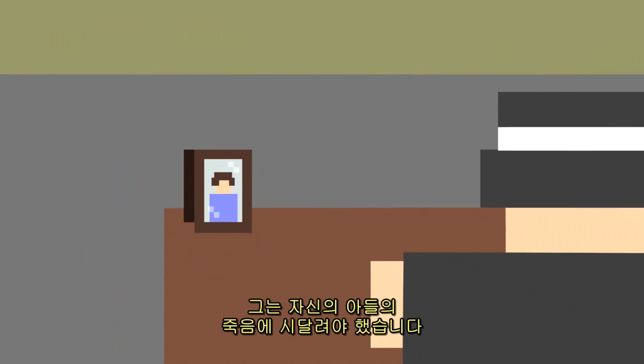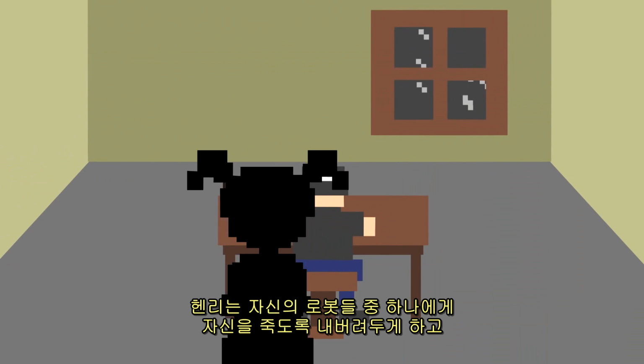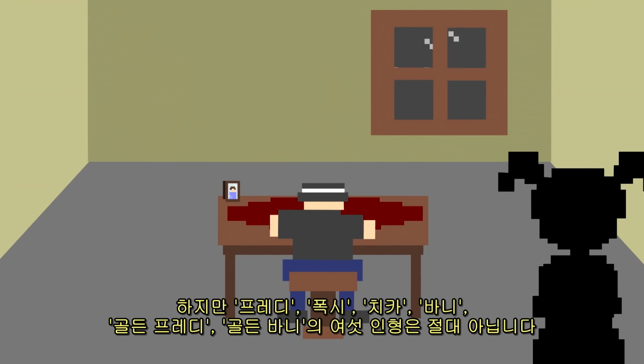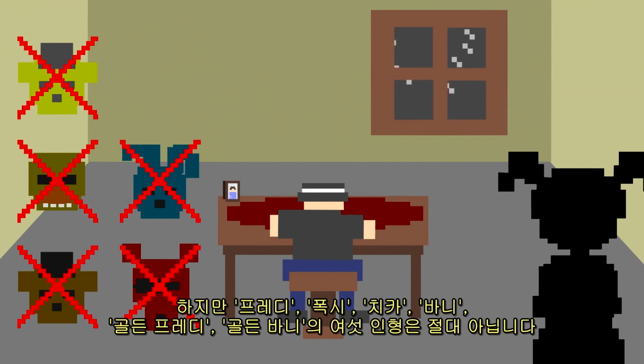Stricken with grief over the death of his son, Henry commits suicide in the living room by letting one of his animatronics kill him. One that remains nameless in the book, but is clearly not any of the core 6 of Freddy, Foxy, Chica, Bonnie, Golden Freddy, and Golden Bonnie.